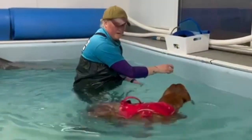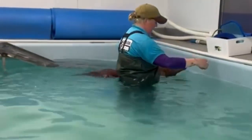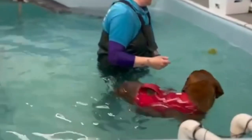So she's quite a strong swimmer there, isn't she? She's a lovely strong swimmer. She's nice and still in the water. You get some dogs, especially when they start, she's not the most intelligent.